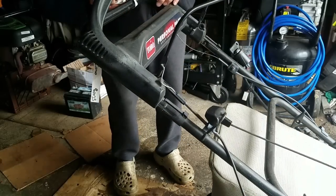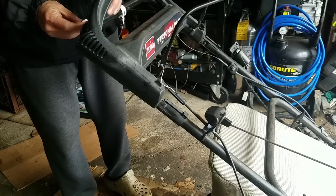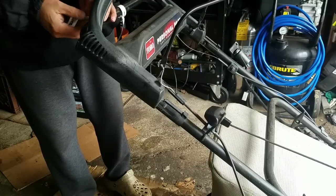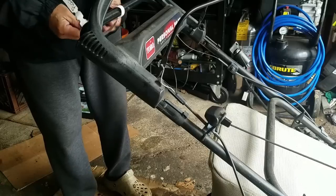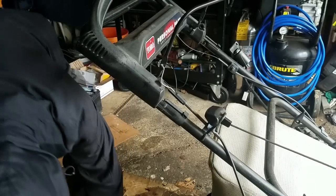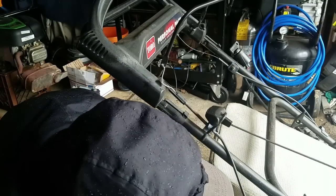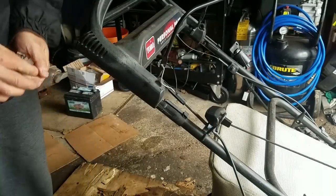So you can also see here, it's in good shape, and the reason why is that they had it serviced on a regular basis. Got a bunch of tickets here they don't throw away, so you know that it has been serviced on a regular basis.